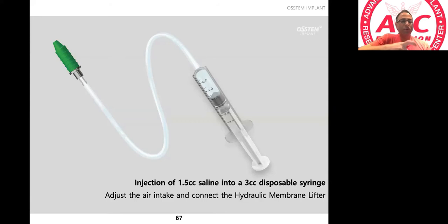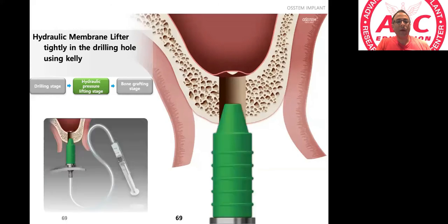We're going to remove all of the saline from the syringe, and then fill it right back up again. That's a quick and easy way to make sure there are no air bubbles. So we fill it right up to 3mm, and now we make sure that it's engaged.